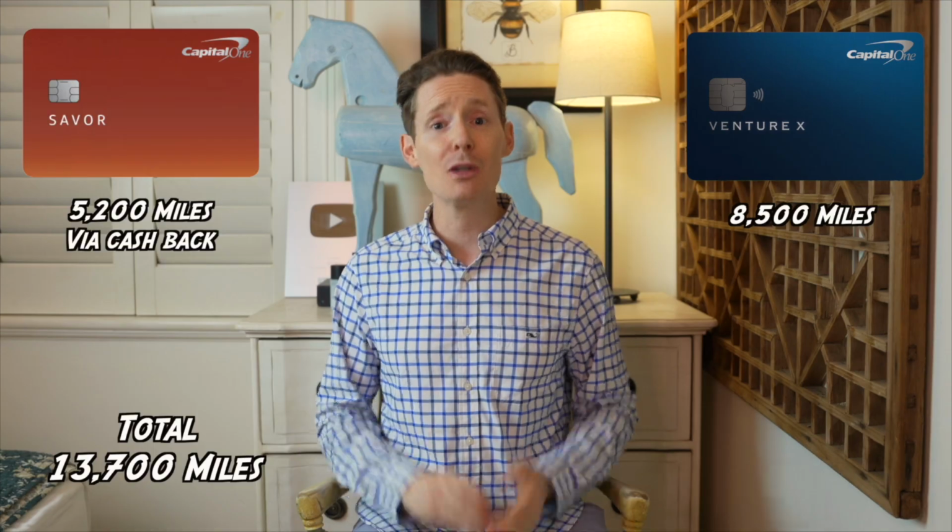So the combined total over the course of a month based on this example is 5,200 miles converted from cashback by using the Savor card, and then 8,500 miles by using the Venture X card. That's a grand total of 13,700 miles in just 1 month.